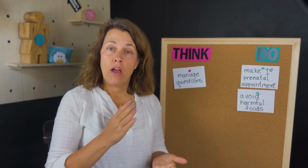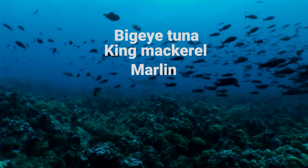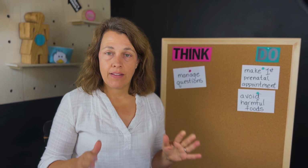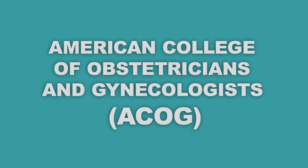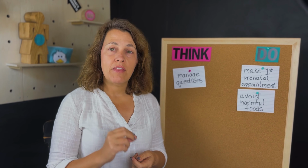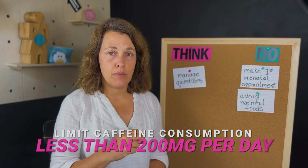Now, also, avoid fish containing high levels of mercury. These are big-eye tuna, king mackerel, marlin, orange roughy, swordfish, shark, and tilefish. Finally, when it comes to beverages, you want to avoid alcohol and limit your caffeine intake. Now, the amount of caffeine that's safe, according to the American College of Obstetricians and Gynecologists, or ACOG, is that pregnant women should limit their caffeine consumption to less than 200 milligrams per day, which is about 2 6-ounce cups of coffee.